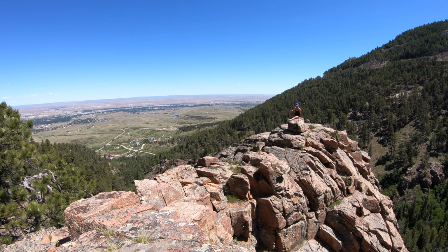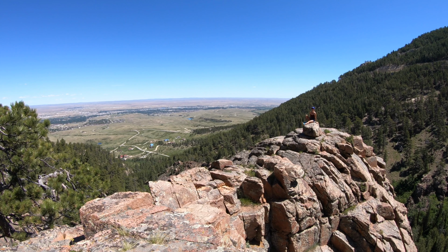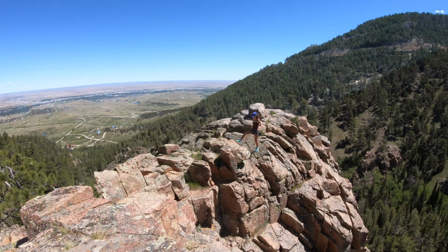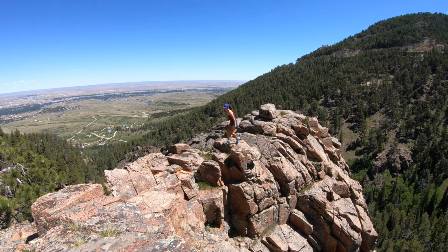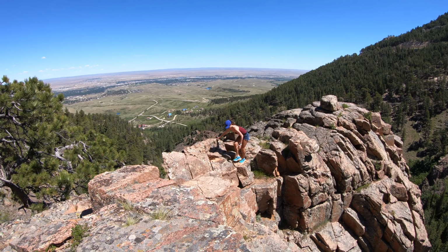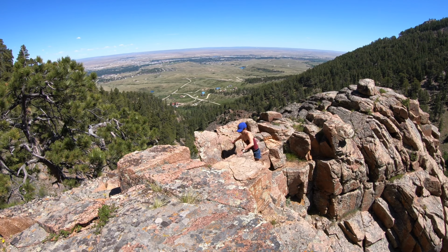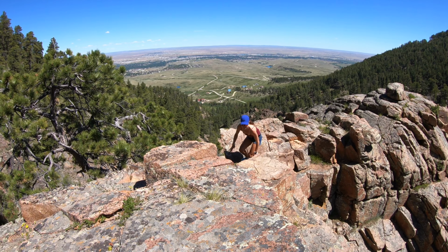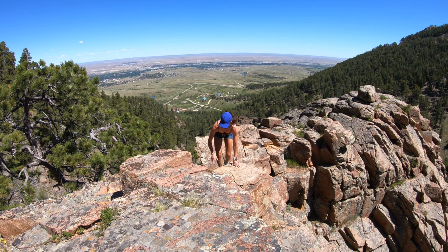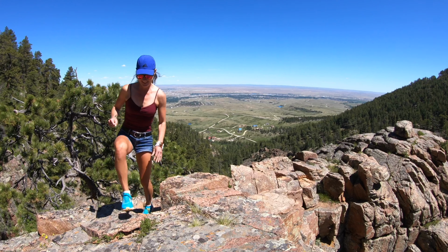Kim went all the way out to the point. Yeah, I'm gonna stay right here. I got a big, nice, stable piece of granite I'm sitting on. I don't have to walk along that ridge. Made it. Yay.